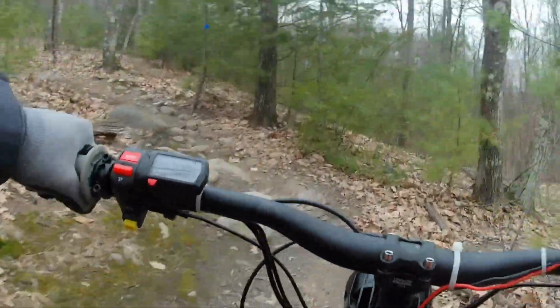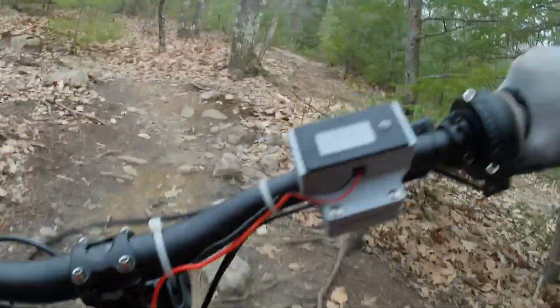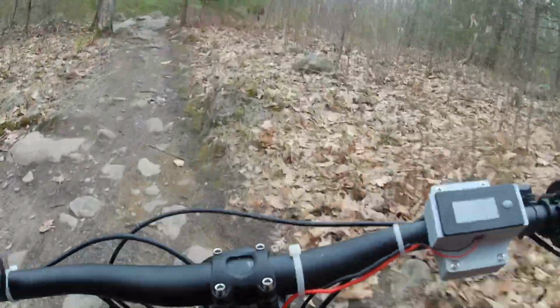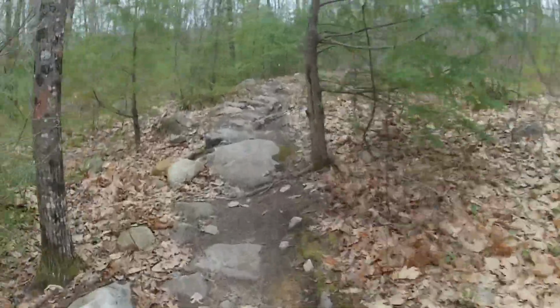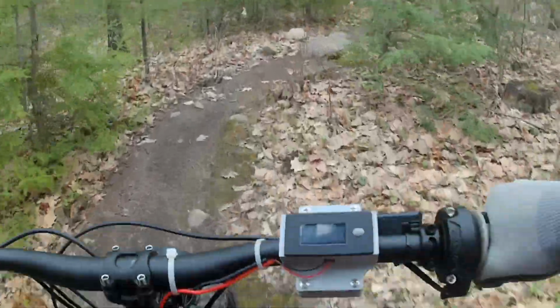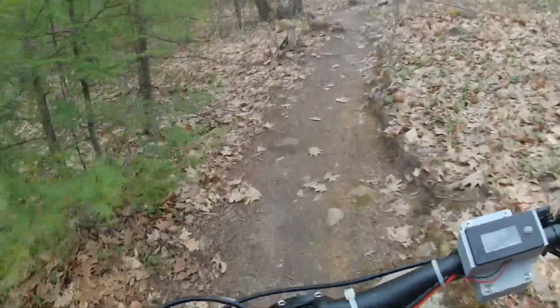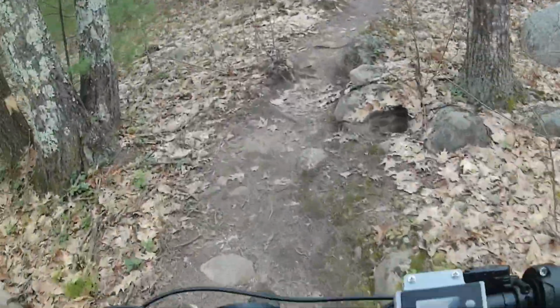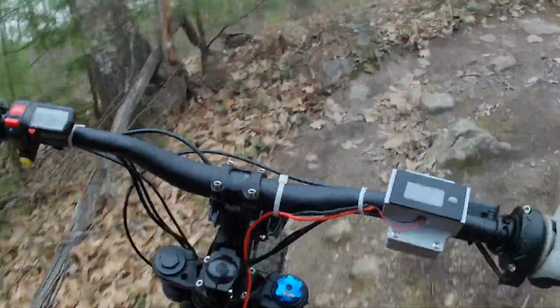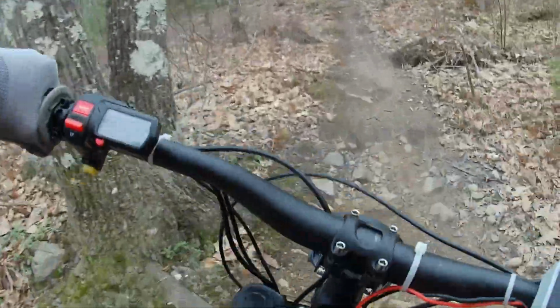Got some gnarly. Look at these rocks. These are some bigger rocks. I think my next purchase is going to be a skid plate and maybe a 56 tooth sprocket. The tire's still holding up. I'm going to stick with this.